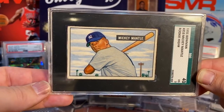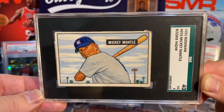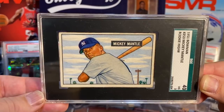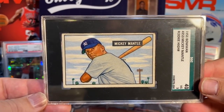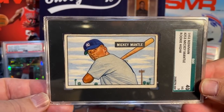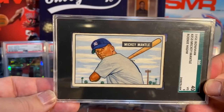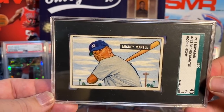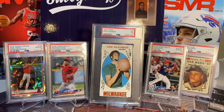They're like, oh, I thought the 52 Topps rookie was the rookie. And then they find out that this card is actually the Mickey Mantle rookie. And they go, well, wait a second, why would the 52 Topps Mantle be more than the Bowman? And so this card is up 120% since February. I had this as a $12,000 card in February, and there was one recently in an SGC 3 that went as high as $26,000. So that is a 120% increase on the Mantle rookie.